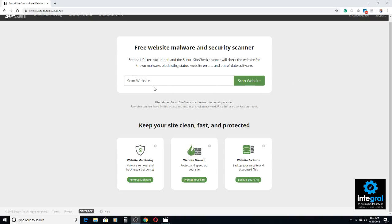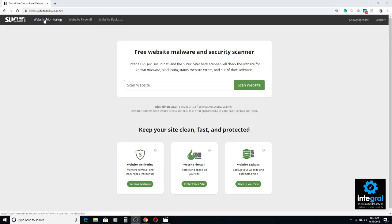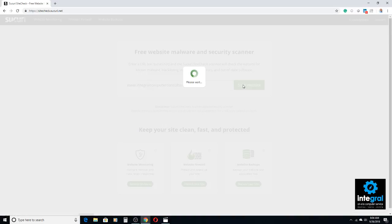Our next site is SecurityNet. It's a website that has website monitoring and a website firewall. But what you can do with SecurityNet is go to the website and type in a website to find out if it's malicious. Obviously, we're going to type in Integral Computer Consultants, if I could spell, and we'll do a scan web and make sure that this website is not malicious. After a few seconds, it's doing its scanning. Please wait, and we'll switch back to me so that you can see what I'm doing.